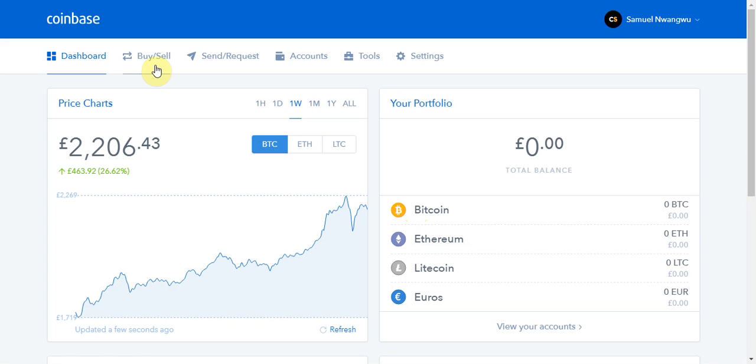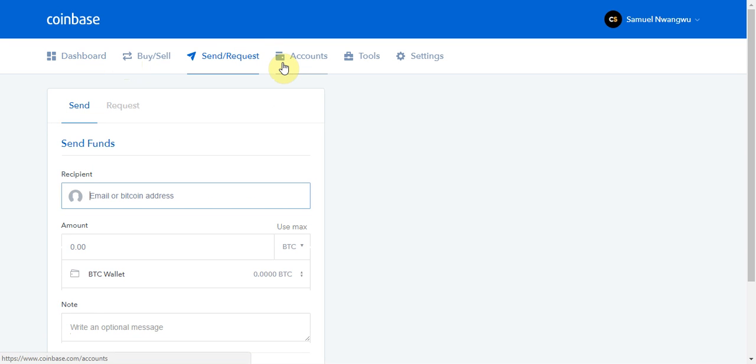You have a few tabs at the top here which are pretty self-explanatory. So you have a buy or sell tab for you to buy or sell Bitcoin, send and request to send, accounts, tools, and a settings page. I've accidentally gone off it, but we'll go back to the dashboard page.